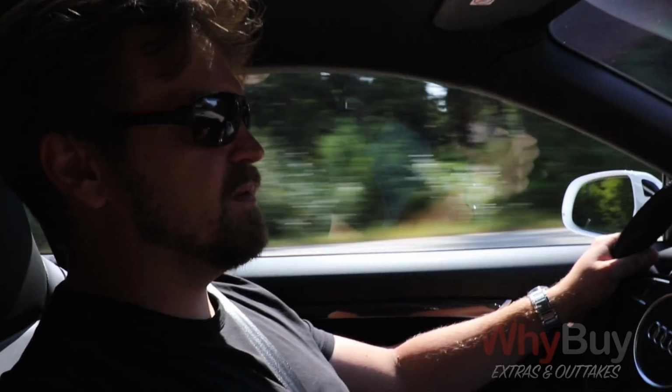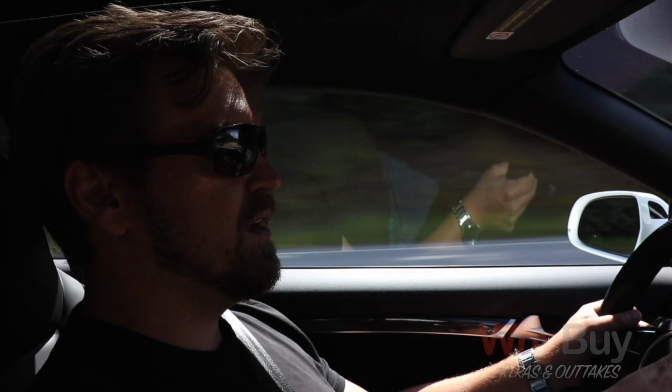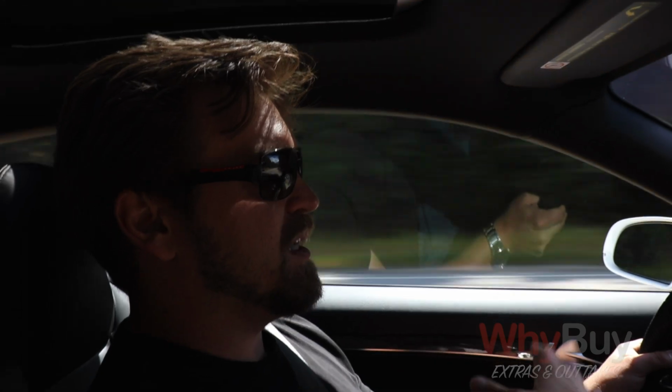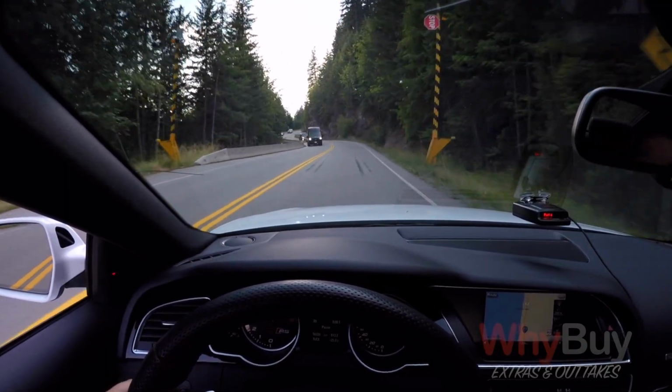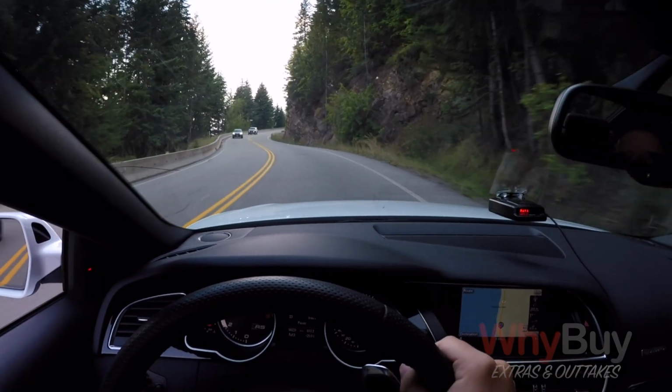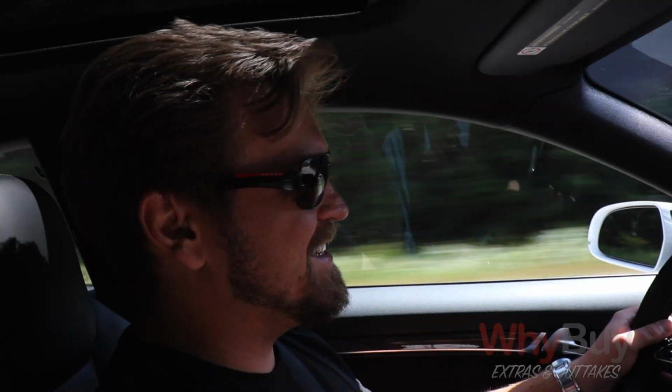And also, like driving on a road like this or any tight road, you could leave it in third gear, fourth gear, and just stay there because there's so much power throughout the rev range. You don't have to shift. You can just hang out there. I mean, I shift a lot because I like the way it sounds.